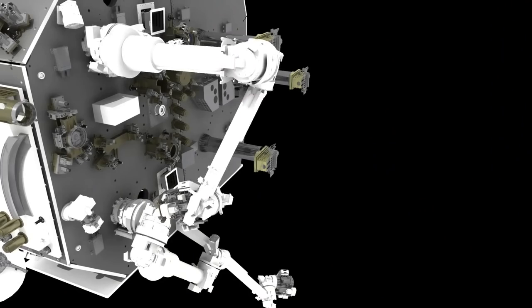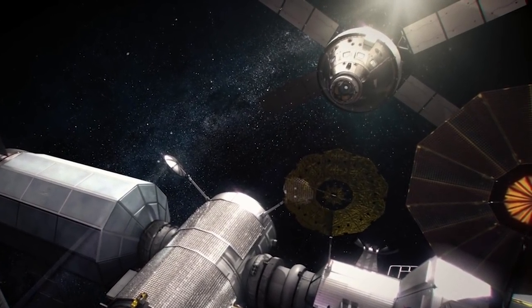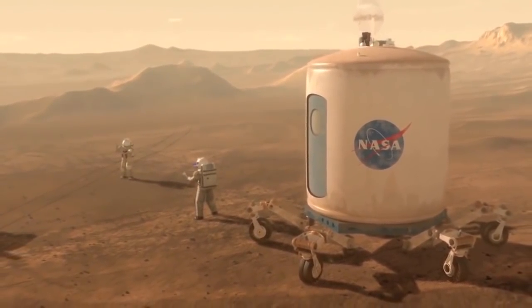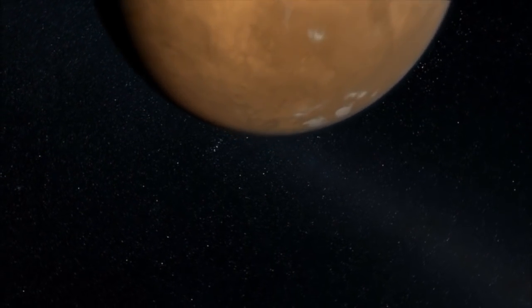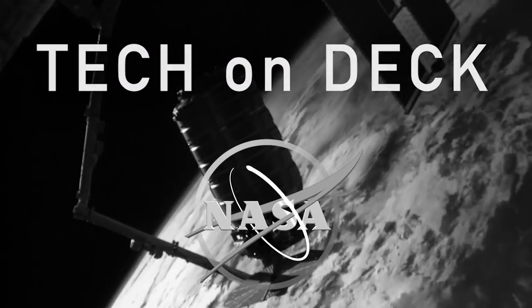Both humans and robots are used to maintain habitats in space. We're developing technologies that can be used by NASA and others to make those a reality. The International Space Station is the perfect testing ground for technologies that will be used to propel humans farther than we've ever gone before. The station is helping us build the necessary foundation to make it possible.